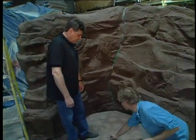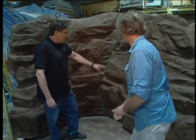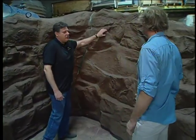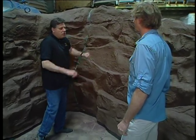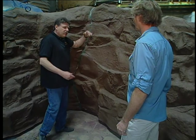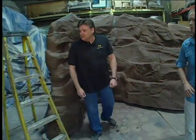Well, this feels really hard. Oh, it's hard. Yeah. Very, very strong. So that's the big advantage to this product. It's made of fiberglass, so it's very easy to install, lightweight. A little bit more expensive from a production standpoint over concrete, but concrete cracks. And you got another example of a different style over here too.